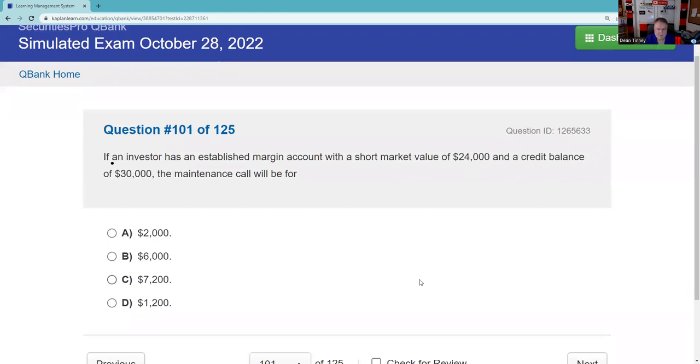Investor established margin account with 24,000 short market value, credit of 30. The maintenance call will be. So I'm going to figure out what the equity is. So 30 minus 24 is 6. And then I have to have 30% of the market value, which is 24,000. I'm going to take 24,000 times 30%. That's 7,200. But remember, I already have 6,000 in the account. So the call is the difference between what I need and what I got.